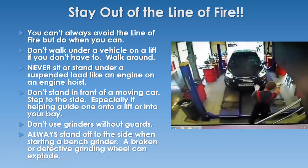Here's a video. I want everybody to watch this video of a technician guiding a vehicle onto a runway lift. And let's watch what happens.